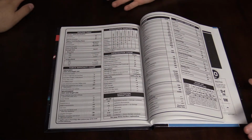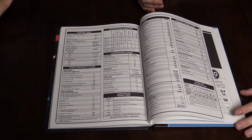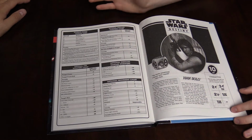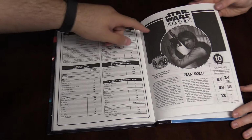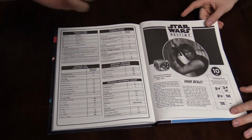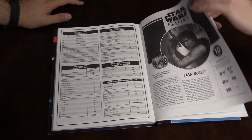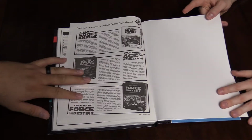There's no DM screen. It's not included with this. You can make your own. There's a lot of them you can use. And then an advertisement for Destiny in the back. This is funny. This is actually for Star Wars Destiny, which is the dice card game. The CCG, which is funny. And then a whole bunch for the new ones.